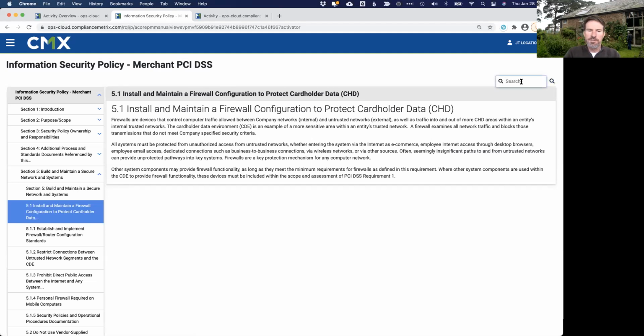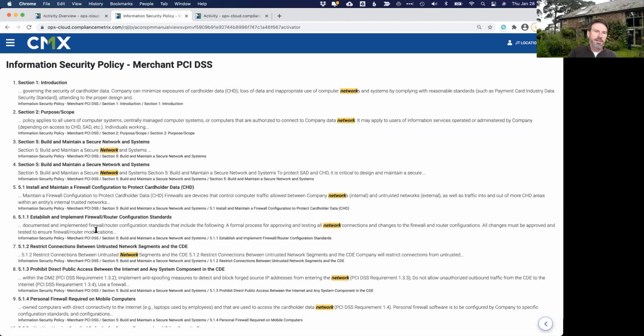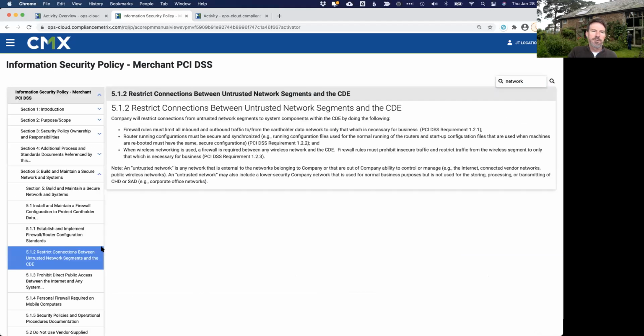let me actually type in there. You can search and find the elements that relate to networks. And then if I wanted to embed this into a policy, I can, by clicking on the deep link and placing it in my intranet, etc. But also when you're building your activities, you're able to reference all of these policies.